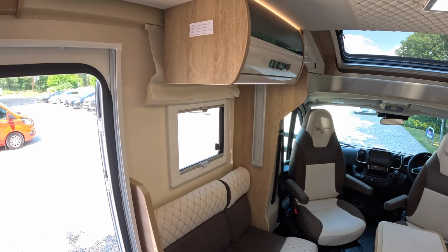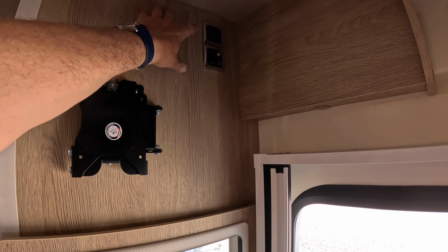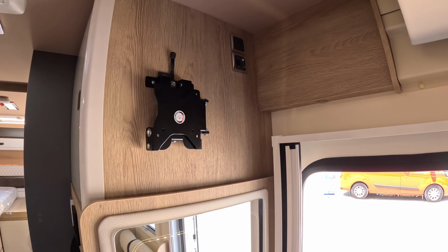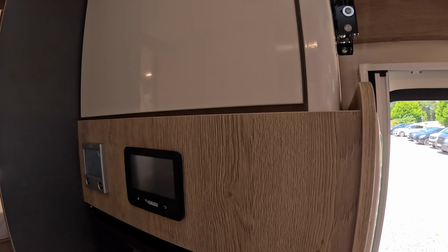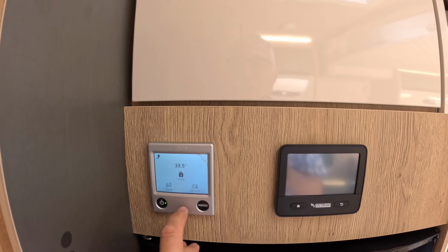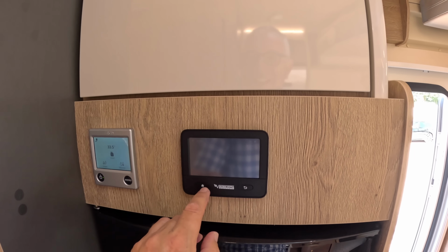I'll swing you around this way because I want to show you that you can put a TV up on this bracket here. You can see the power socket for it, and the 12 volt socket and the aerial sockets are all there. And if you come on around here, you can see the heating system, which is telling us it's currently 33.5 degrees in here on the warmest day of the year so far doing this. That was wise, wasn't it?